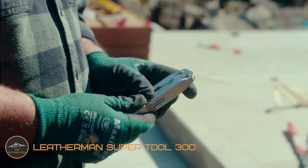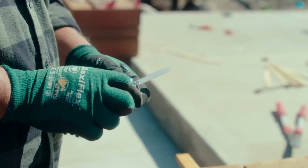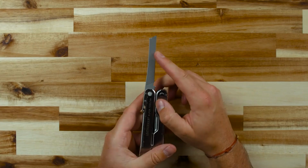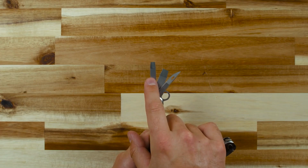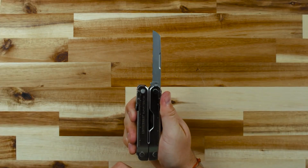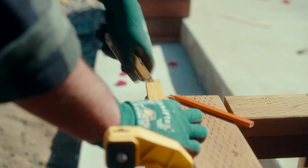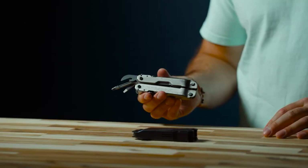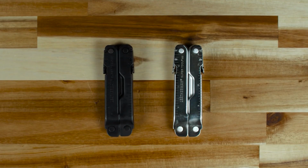Leatherman Super Tool 300. The Leatherman Super Tool 300 is a heavy-duty multi-tool designed for professionals and enthusiasts who need a tool that can take on demanding tasks. With 19 tools packed into one compact unit, it's ideal for construction workers, mechanics, and anyone who requires a high-performance multi-tool. The Super Tool 300 includes pliers, wire cutters, knives, screwdrivers, and even a file, making it perfect for a wide range of applications, from cutting through tough materials to adjusting mechanical components.